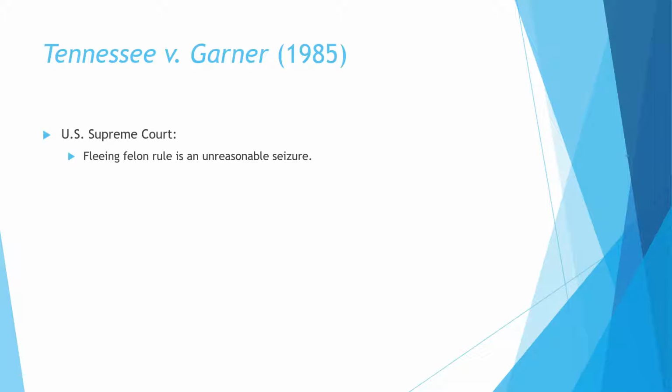So when can police use deadly force? Well, it's not to catch a fleeing felon who presents no threat to anyone. Instead, police may use deadly force in really two situations. One is self-defense. So if they are facing a deadly threat or a threat of serious bodily injury to themselves, and it's immediate, they may use deadly force.